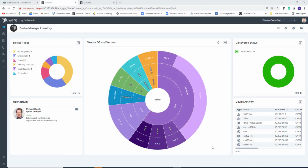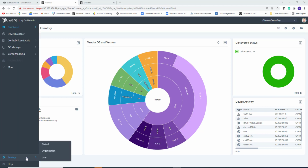This last demonstration will be very short. It's around the new Syslog sending capabilities. To turn on Syslog Sender, you navigate into your settings for your org.